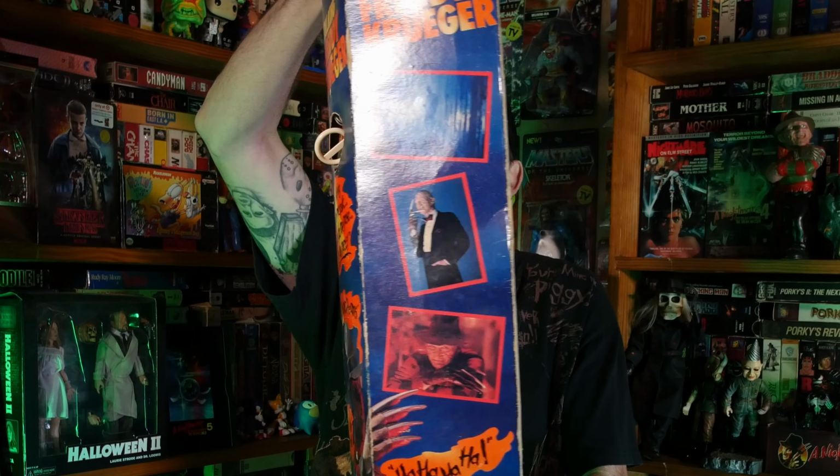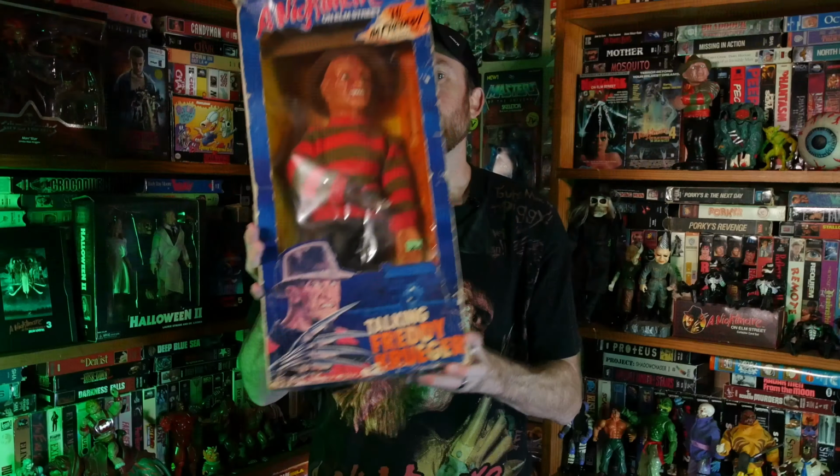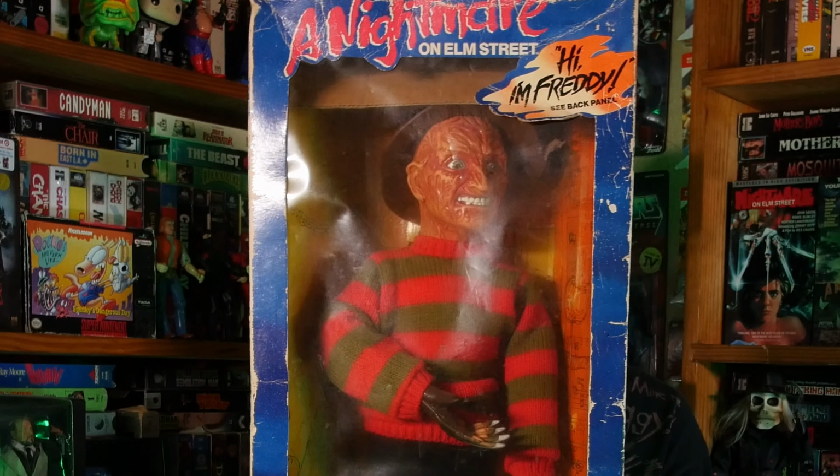Yes, this box has seen better days. It's looked like this ever since I got it, and I bought this, I'm thinking 10 to 15 years ago maybe, and I got it for 20 bucks. I mean, good luck finding an opened one for $20 nowadays. These things are highly collectible, and yeah, people really want these. I'd love to find a box that was in better shape so I can open this one.